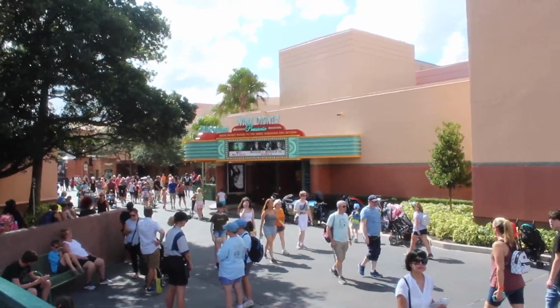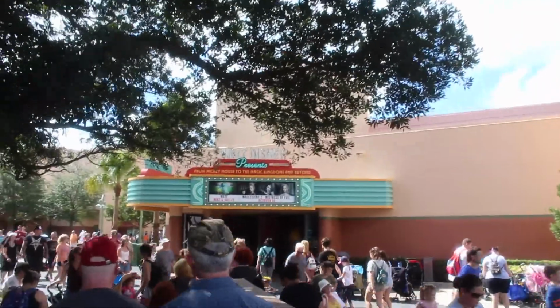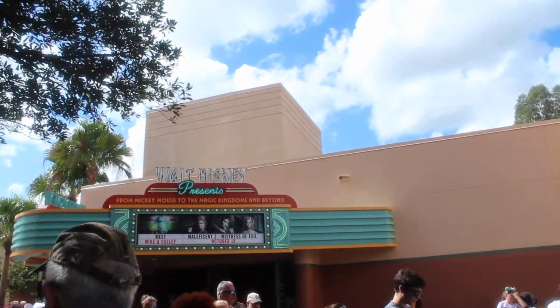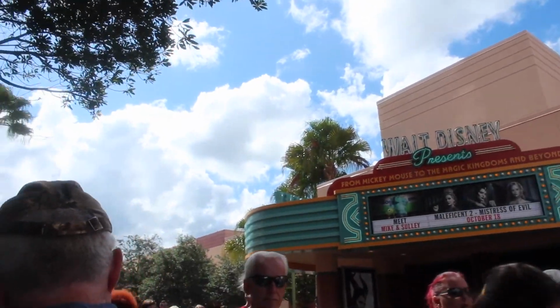Going over here at Walt Disney Presents, Maleficent is still in there. However, I do know that they will be getting removed at the end of next week or sometime next week and being replaced with a Frozen 2 preview, which I'm actually really excited to see what they are going to have in there. So next week will be different over here. We'll have to check that out.